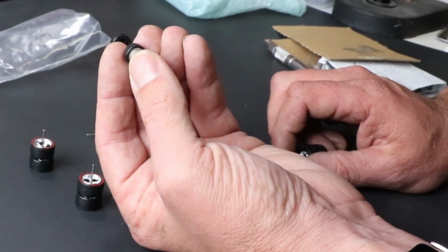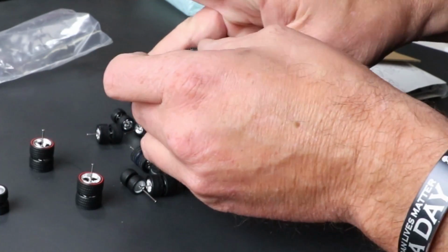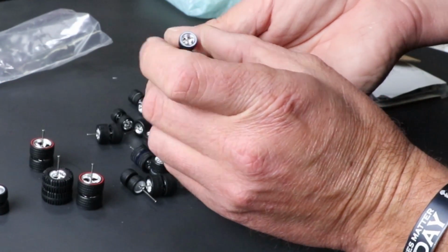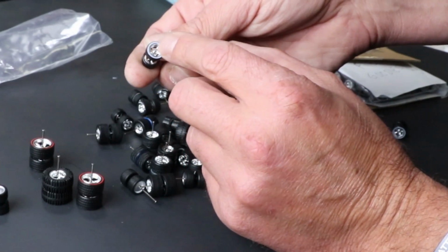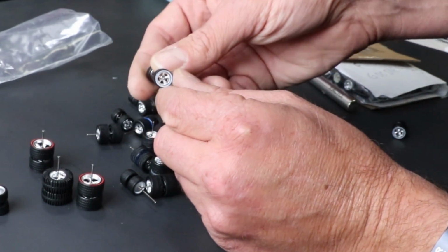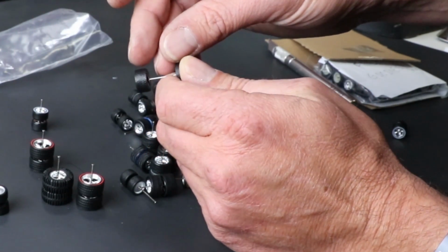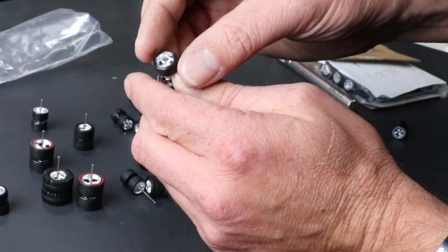These full moon discs. These are awesome. Got these 4-wheel drive tires. These I got for a specific custom I have in mind. It's got the full white wall, torque thrust. Yeah, gasser wheels. I mean, this is just a treasure trove of awesomeness.